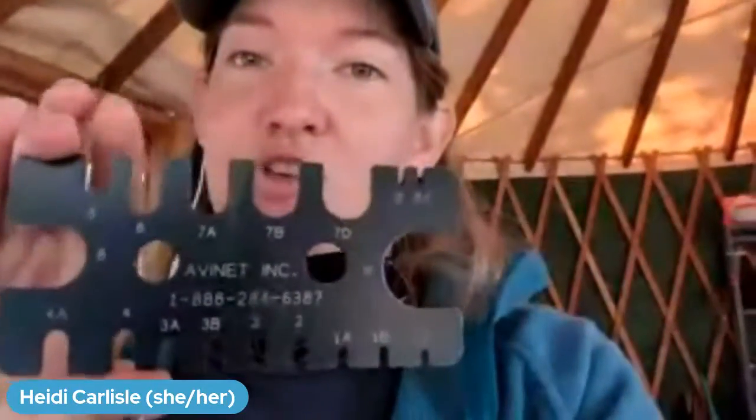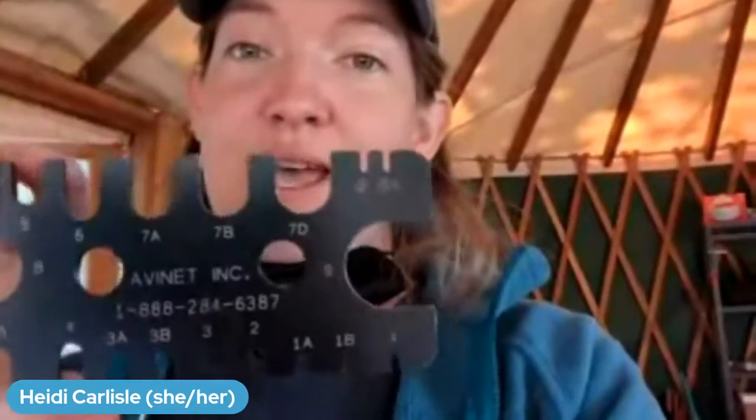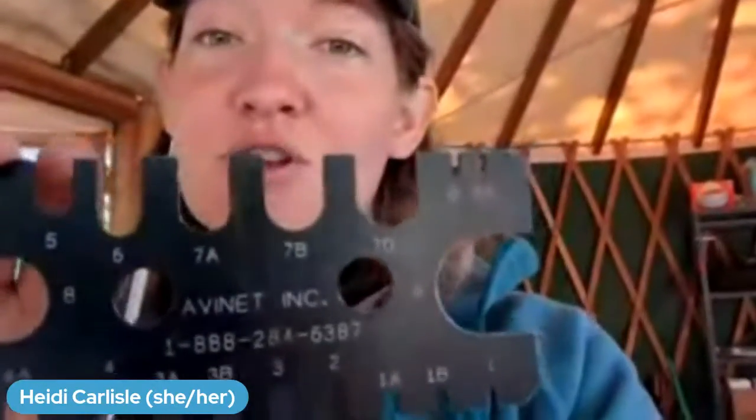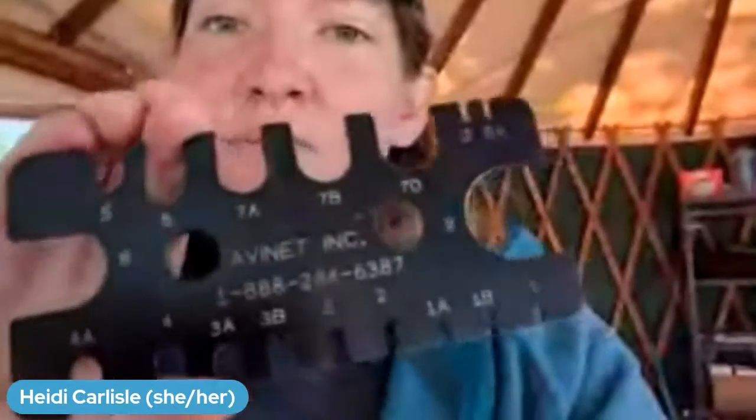So this is a tool that we call a leg gauge that lets us pick what size band to put on the bird. So today, I heard from our trapper that we caught a Cooper's hawk. So if it's a female, she'll wear a size 5 band, which is about the size of my pinky finger. If it's a male, he'll wear a size, oh, this is hard because it's backwards. He'll wear a size 4 band, which is down here.